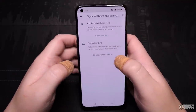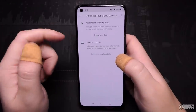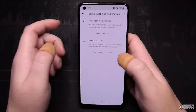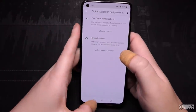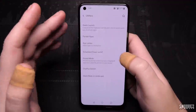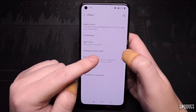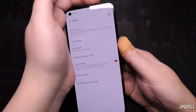If you want to give this to your kid to use, feel free, you can set up stuff in here, or if you're using your phone too much, you can set up your digital well-being just within here. Google services and preferences, which is all just the usual stuff. In utilities, we've got quick launch, parallel apps, app locker, scheduled power on and off, pocket mode, that has come up. I'll show you pocket mode.